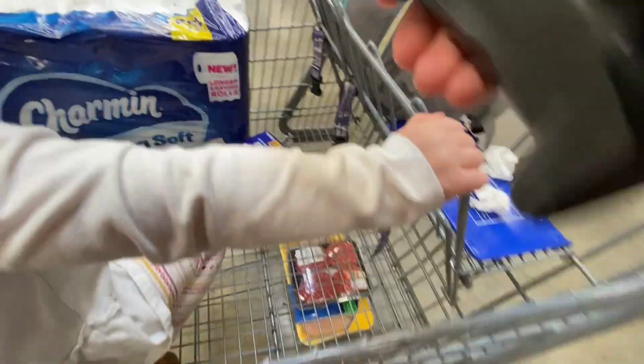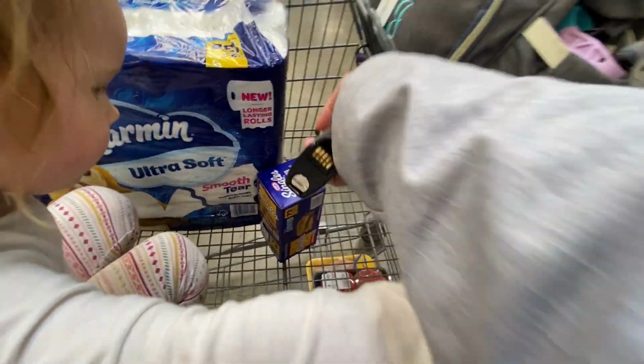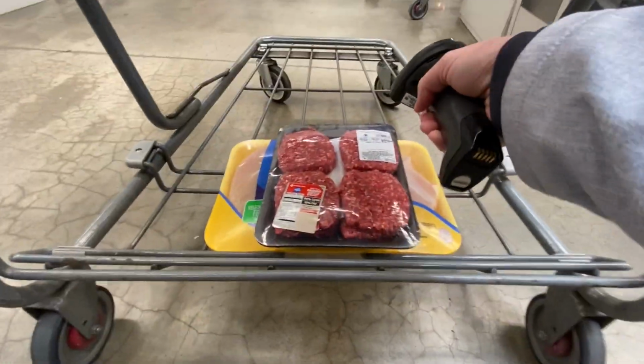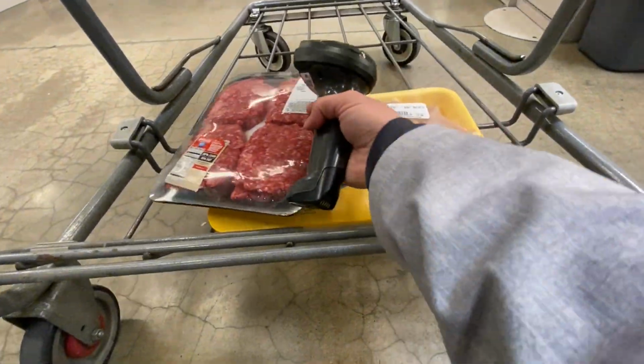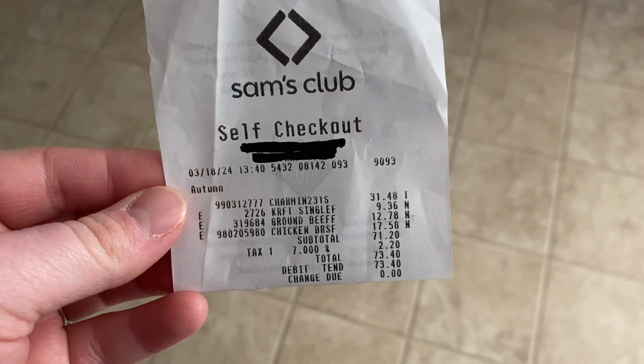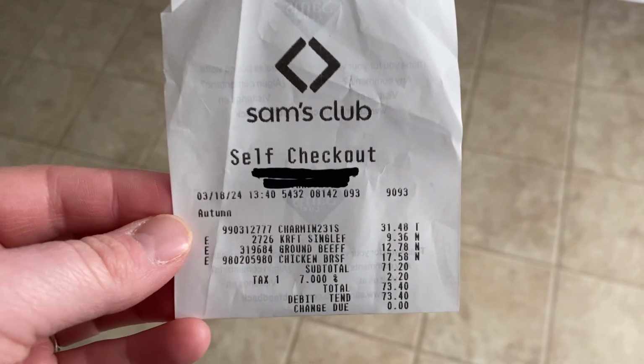Even though I went over the budget with some of these items like the toilet paper and chicken, the toilet paper and large pack of chicken are going to actually last us for a few weeks. So if I were to divide that up among a few weeks, then ultimately that would bring me back within budget, and it ends up evening out over time.